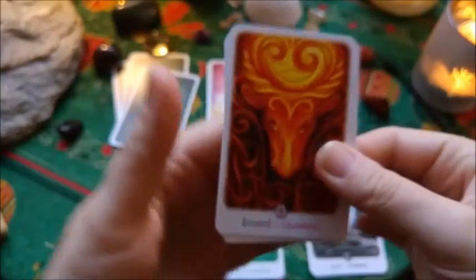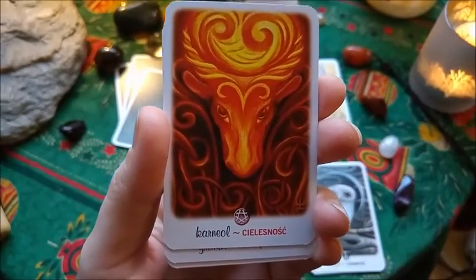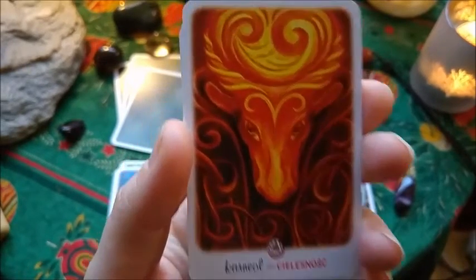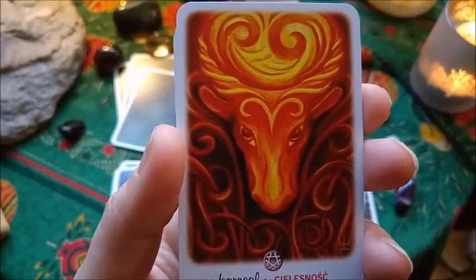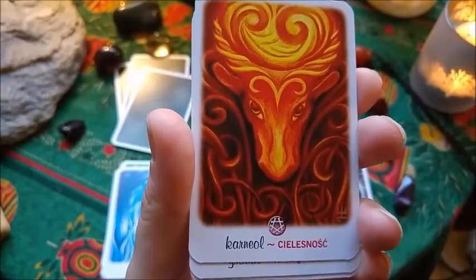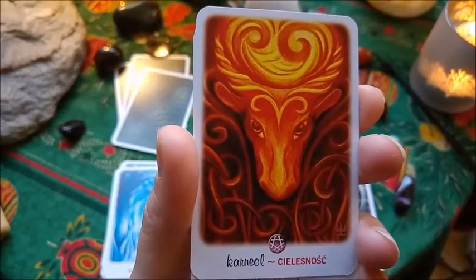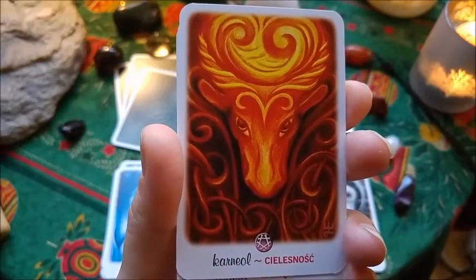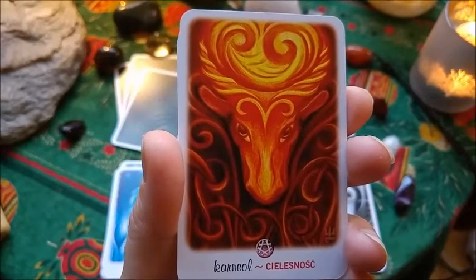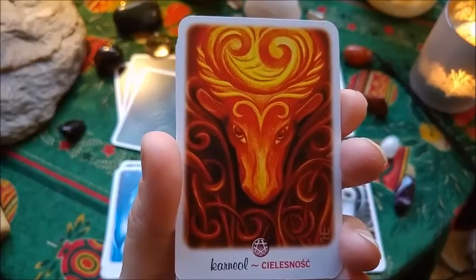So the next one here, it gets a bit faster here, otherwise it really takes a long time. We have here now the Carnelian. Look at that. Carnelian, and it's quite crazy here. It's the 5, you can see it here. This looks a bit like a bull or so. But the zodiac signs suggest something different. We have Aries and Gemini, Virgo and Cancer, planet Mercury.